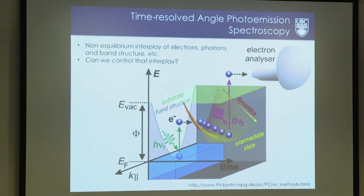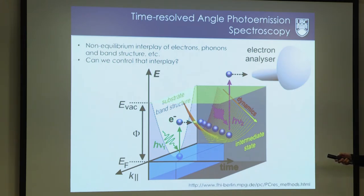Well, you can do the same thing, and this is a beautiful figure I borrowed from the Max Planck group in Berlin, or Fritz Haber Institute, where you pump, again, an electron below the Fermi level to an unoccupied state and watch it evolve in time. So what they're plotting here is energy versus k parallel, or the in-plane momentum of the electron. It's pumped up. It evolves over time in dynamics with the band structure before you then photoemit and analyze it. And again, as a function of changing the delay between the two, you can see what this dynamical response is.